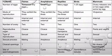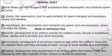What about the mode of reproduction? Fishes exhibit different modes of reproduction. Then you also have reptiles exhibiting different modes of reproduction. Birds are oviparous. So for the fishes, some are oviparous, some are ovoviviparous, and some are viviparous. For the amphibians, some are oviparous, some are ovoviviparous and some are viviparous. Then the birds are oviparous. For mammals, we mammals are viviparous.